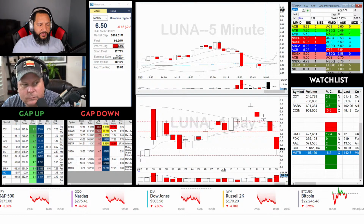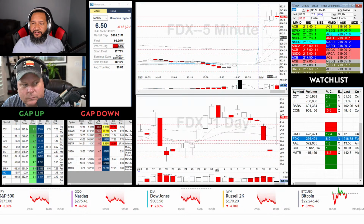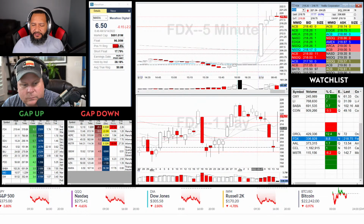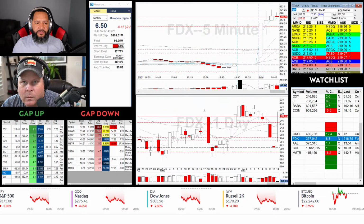FedEx is on deck. We'll see what happens there. Just popped up on our gappers list. It is getting volume. It is climbing here, guys. It is up 9% now. So FedEx is definitely in play. Whatever catalyst that we have going on there, I'm not sure how strong that's going to be, but it is getting some action right now. So that's good.